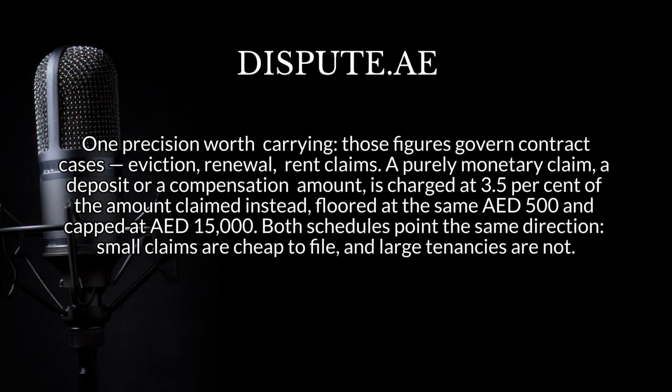One precision worth carrying: those figures govern contract cases, eviction, renewal, rent claims. A purely monetary claim, a deposit or a compensation amount, is charged at 3.5% of the amount claimed instead, floored at the same AED 500 and capped at AED 15,000. Both schedules point the same direction. Small claims are cheap to file, and large tenancies are not.